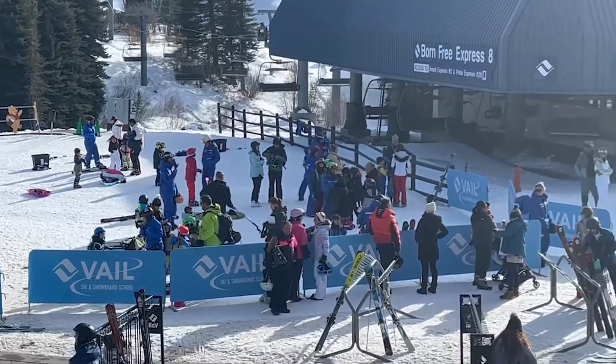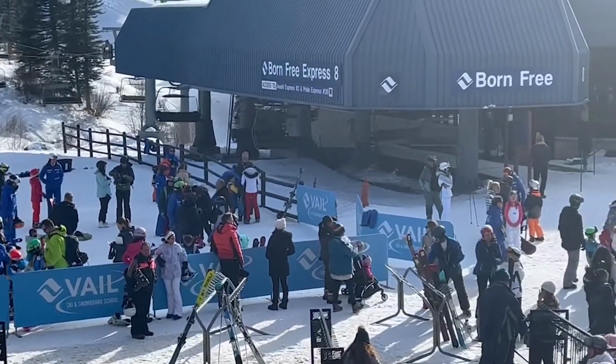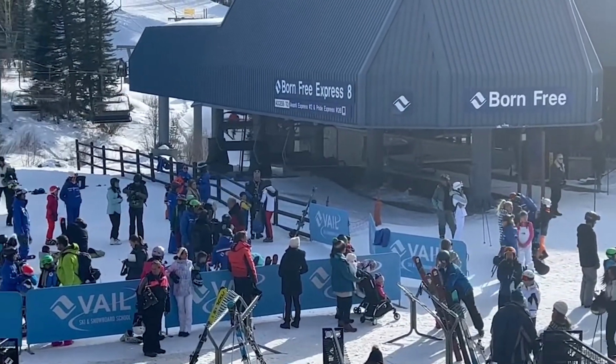So what's interesting is if you're a tourist, you tend to call the lift lines or the lifts by the name, like Wildwood or Mid-Mountain Express or Avanti. But if you're local, you call those chair lifts by the number. So just be prepared. Some people might tell you to go take chair 3, while somebody else tells you to go take the Mountaintop Express.